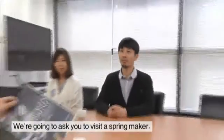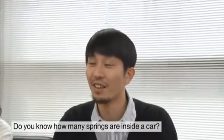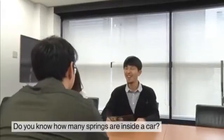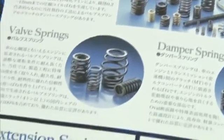One week before visiting Murata Spring, 今回浅田さんに行っていただくのはですね、バネの会社です。 バネ Springs? バネです。ちなみに乗用車にですね、はい、バネ何個使われていると思われます？ どんだけ多く見ても100 So maybe 100? 4000個です。 4,000?